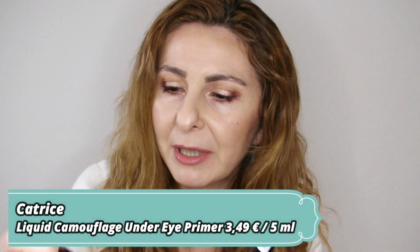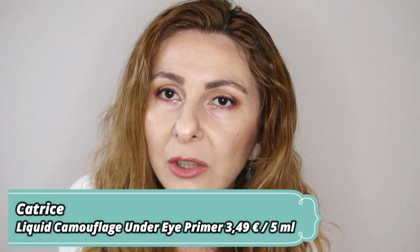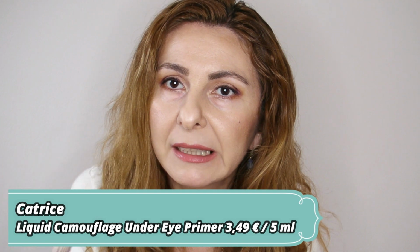A few weeks ago I spotted another Catrice product and I was really excited to try this because this is their Liquid Camouflage Under Eye Primer. Yes, I know, another primer, another product from Catrice that is a primer. They recommend using this primer with their concealer. But why in the world would you use a primer with a concealer that is already working on its own?